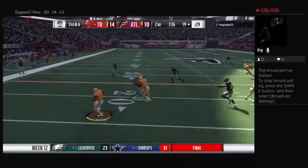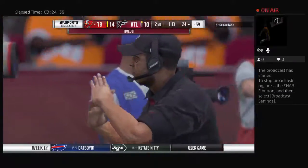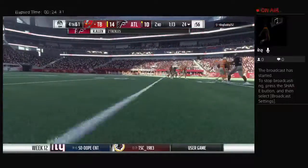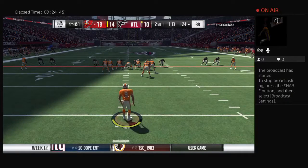Now they'll run it on the toss. And he'll go down just shy of the 25 at the 24-yard line. And the Falcons are going to use another timeout. So that means they're down to 1 remaining here as we head toward halftime.